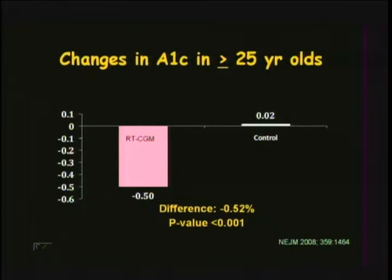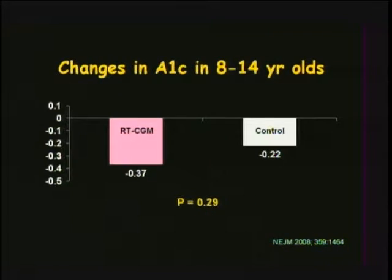And if we look at the change in A1C for those greater than 25 years of age, you can see it was a 0.52% difference between the two groups, and that's starting with an A1C of 7.6%. It's hard to get a 0.5% reduction when you're starting with relatively well-controlled diabetes to begin with. What about the children? Well, in the kids, there was no difference.